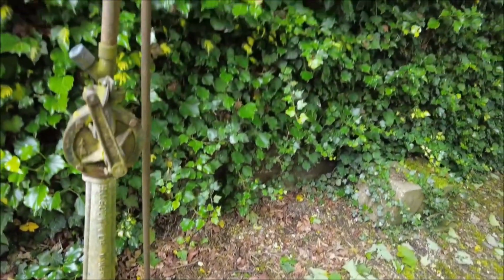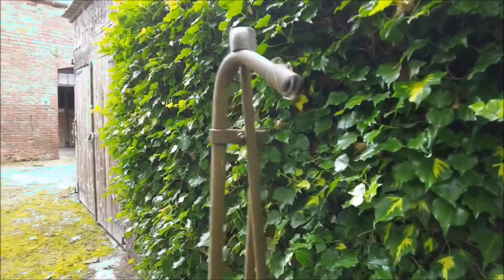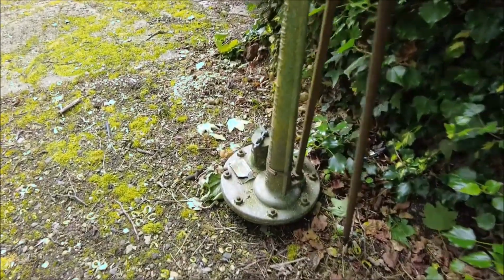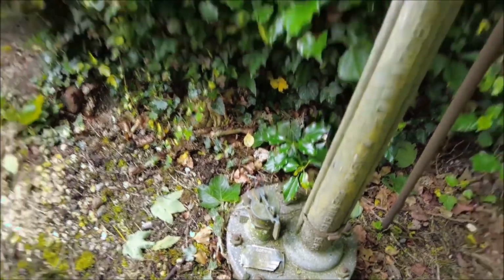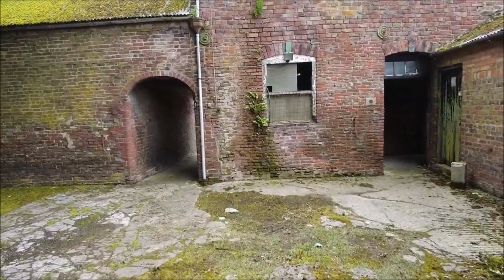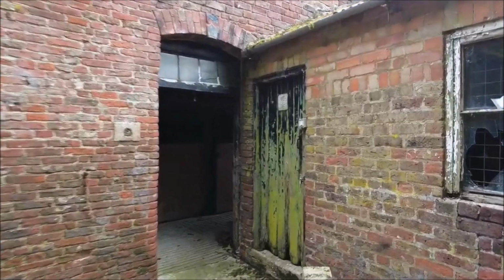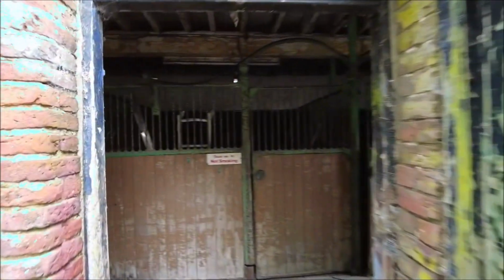Gloucestershire. Now that is pretty cool. This is not an ancient water pump, but nonetheless still fairly old. I will put some pictures up at the end of this video of some of the things that we're seeing. Now there's old workshops and everything here. All windows are being put through. It's all abandoned. Here we go into some stables now.